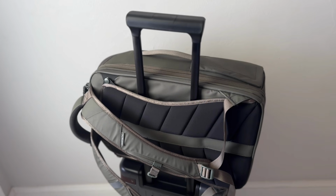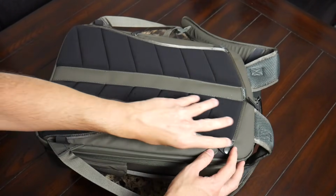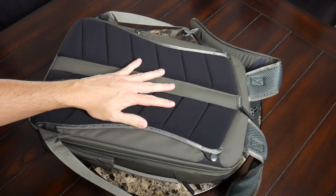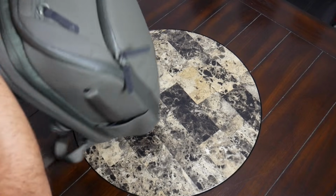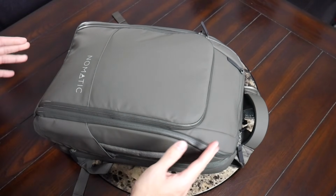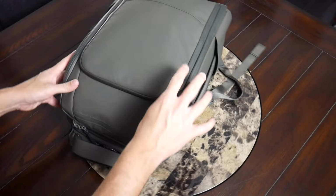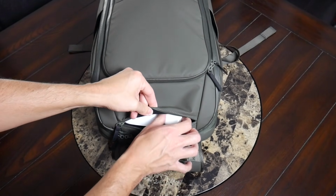There's a secret pocket for something that's gonna be a little bit more delicate, and then you can hide the straps away. They have these snaps here that allow you to tuck them away when you don't wanna use them. And the layout on this bag was always something that really impressed me as far as the organization. You have a quick access pocket at the top. It's got a soft lining, so great for something a little bit more delicate.